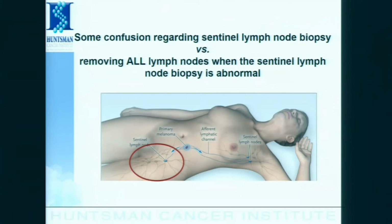Before about 2017, where we participated in a large study that showed the results I'm going to show on the next few slides, we would go back as surgeons and take out the rest of this web of lymph nodes. So some of you may have undergone that, where we went back and did a bigger excision, took out all the rest of the lymph nodes, and checked those for melanoma.